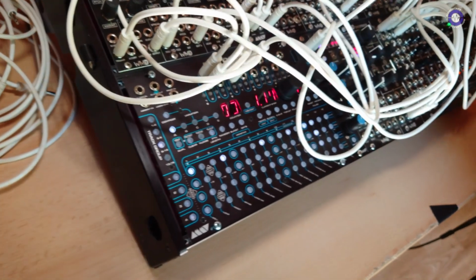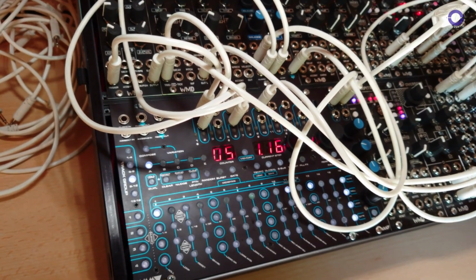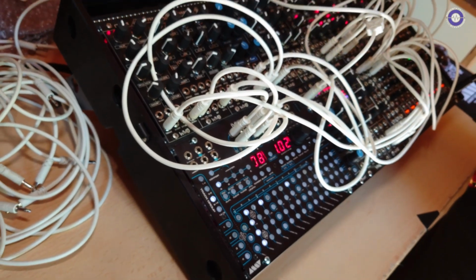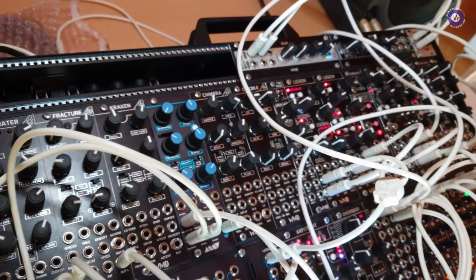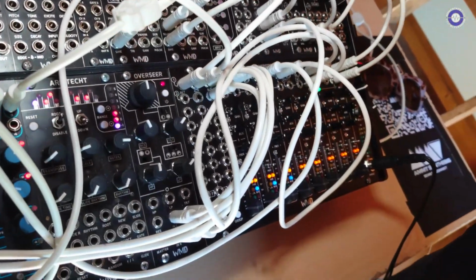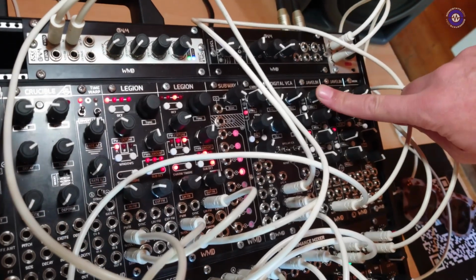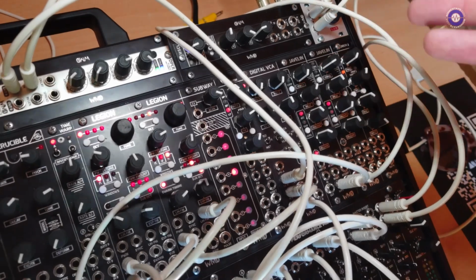Cool. So what has changed then? What is still WMD and what is AMMT? I like to think of it kind of like an analog versus digital thing, but it's not quite like that. WMD is going to continue making the mixer and its voice architecture, so Carbon Filter, the Javelin, and then he's got a new version of the digital VCA. This is digital VCA Mark III.